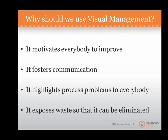The reason it's so important to do visual management is that it motivates everybody to improve because it becomes transparent. It's not hidden behind doors, and we can see from the management through the entire company commitment to make this happen. It actually brings out conversation and communication amongst everybody in the company. It highlights process problems to everybody. All of a sudden, everybody is ready to do the 5 whys when a problem comes about. So problems become an indication of a solution process.